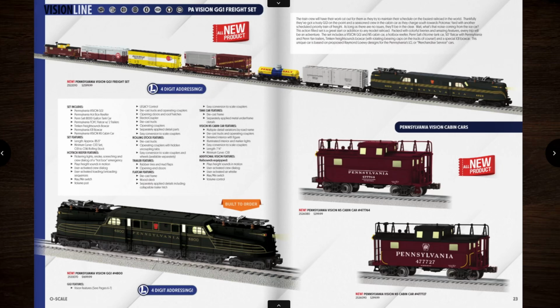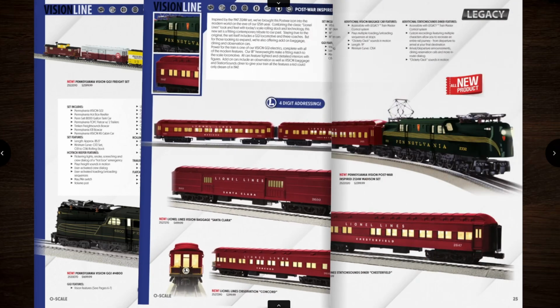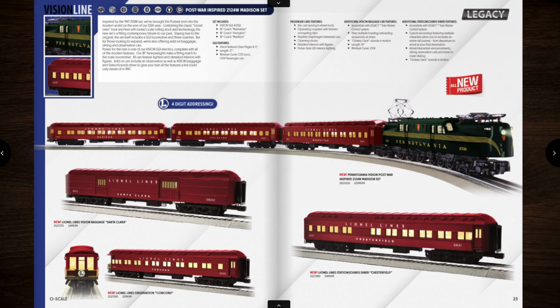Pretty paint scheme, I think they did a good job. I don't know about these cabooses, and I don't know what's up with the railing on top, but okay. I'm not really a big fan of the Lionel Lines thing. It's kind of cool that Lionel has its own railroad stuff, but it's kind of old, but it's cool. It's a tradition. I like it. I like how they made the GG ones available for smaller layouts. I like that.